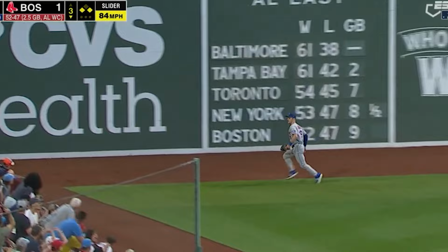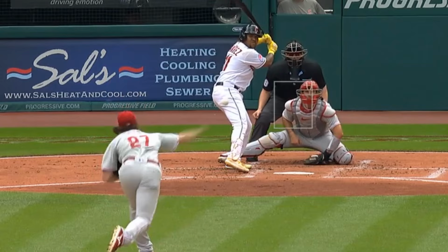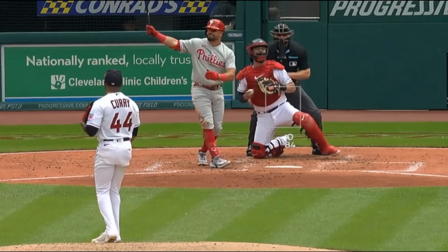Aaron Nola had 7 Ks in 7 innings, giving up 3 runs, and had these filthy changeups and knuckle curves. He faced Zay Curry, who had 3 Ks in 3 innings, giving up only 1 hit and 1 run. Curry got Ks on these sliders.